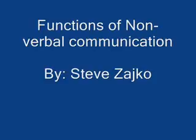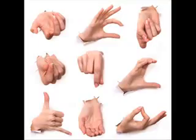Nonverbal communication happens all around us. We all do it on a daily basis, whether it be body language or facial expressions. Nonverbal communication goes hand in hand with verbal communication and is interconnected with it. Nonverbal behaviors can operate in several relationships with verbal messages, and I'm going to go over a few.